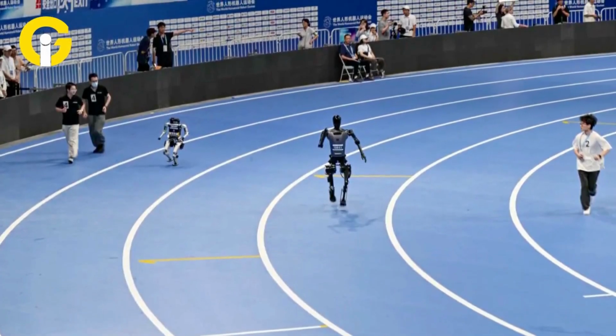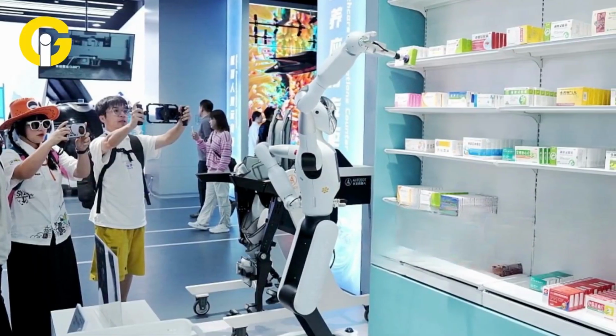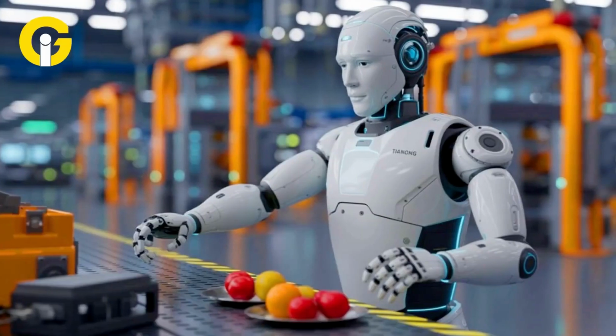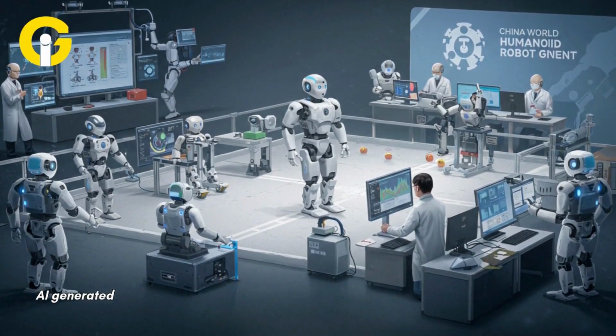The games which they were to play included sports such as track and field and table tennis. Some were also designed to tackle robot-specific challenges from sorting medicine and handling materials to cleaning services. The main idea of the event was to collect data for practical robot applications.